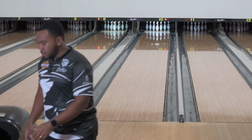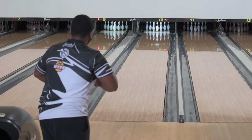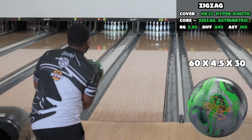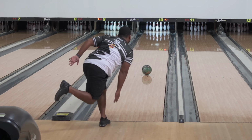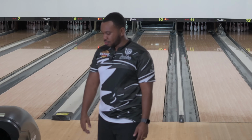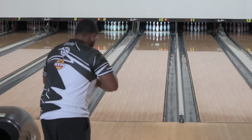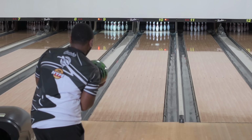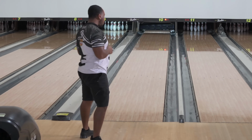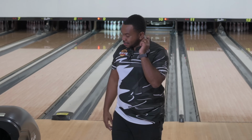So, but I'm gonna throw another shot here, because this is silly, the amount of strikes being thrown. Since I moved here, I'm like on 6 in a row. Oh, see it? One more. Zigzag. The zig is zagging right now, man. I'm not gonna lie. Oh, sit. Ooh. When you miss and still strike, I like that. I like that.